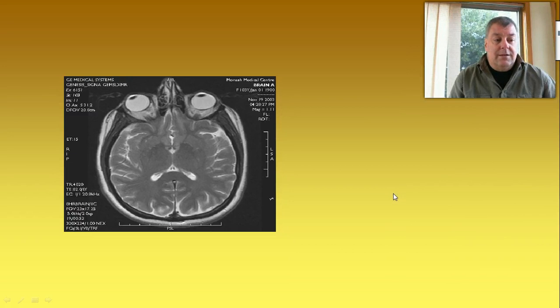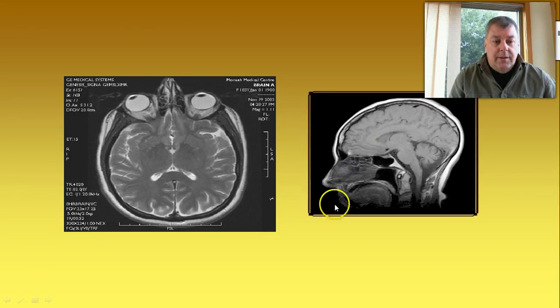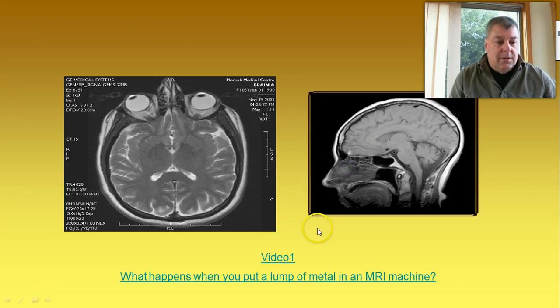And this is a sort of slice of image that you can get, and you can see the detail of the soft tissue, including the eyes and things. You get slices, and these nowadays with computers, all these slices can be put together into three-dimensional images. And so you can see, in video 1 it's just called MRI.